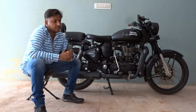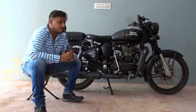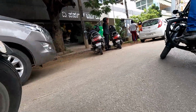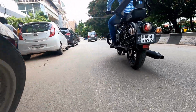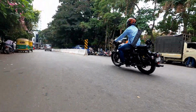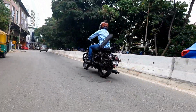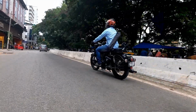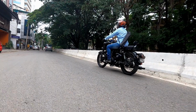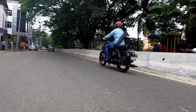Lot more things on this bike. You enjoy a 500 and a 350 Classic in the city. It's very easy to maneuver, not like the Thunderbirds. The length of the Thunderbirds is way too much compared to the Classics. The Thunderbirds lack a bit in agility, but the Classics do that part very well.